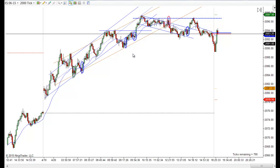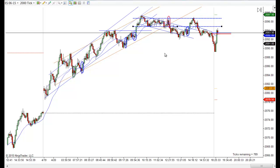You might have gotten tricked into entering right here, but if you're paying attention to this little channel, you shouldn't have gotten tricked regardless. Although there is a really small little doji right there, I think that one would have worked if you took that trade. And I really wanted to circle that one anyway, so it just depends on how you were looking at it. I'll actually go ahead and circle that one green.